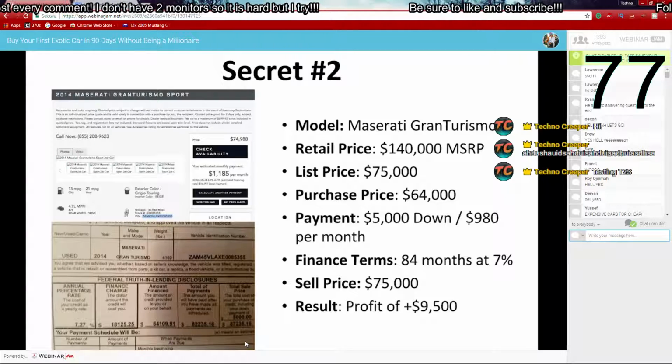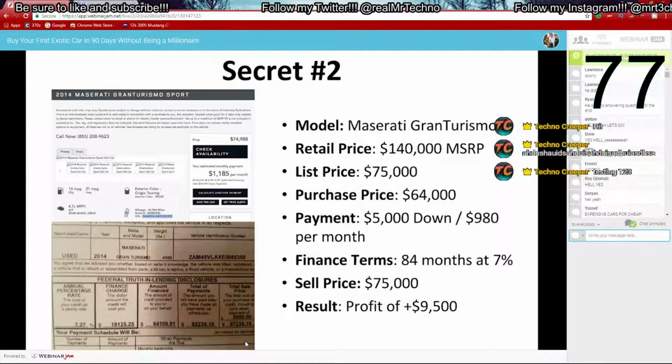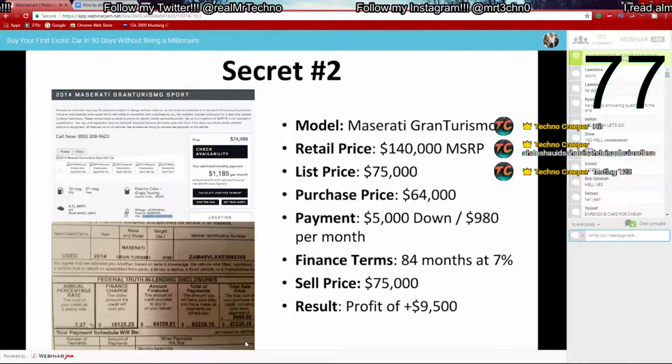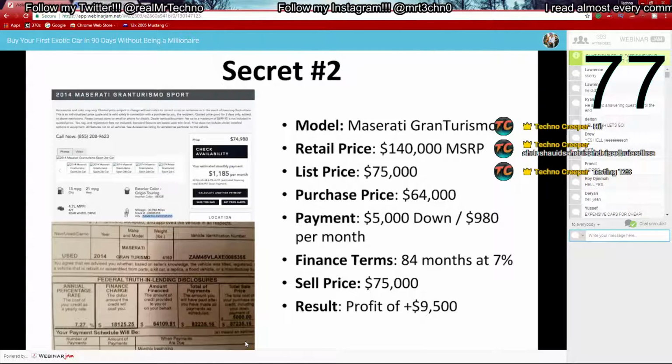You look at the monthly payment of $1,185, right? And you see here they're quoting 60 months at 6.9%, and they're requiring $15,000 down. Now compare this to where I was with my particular car. Look at the bottom here. You have the Maserati Gran Turismo S.